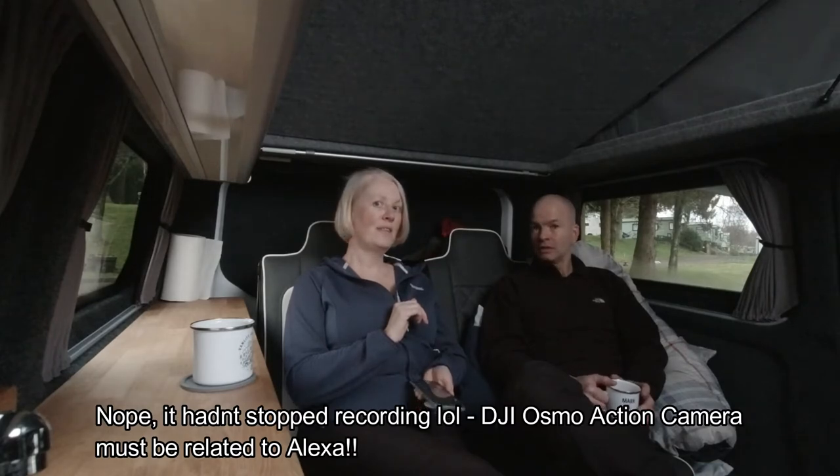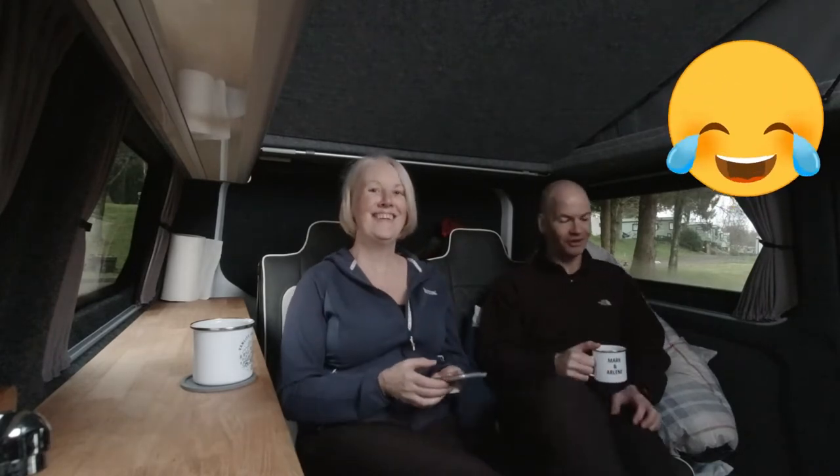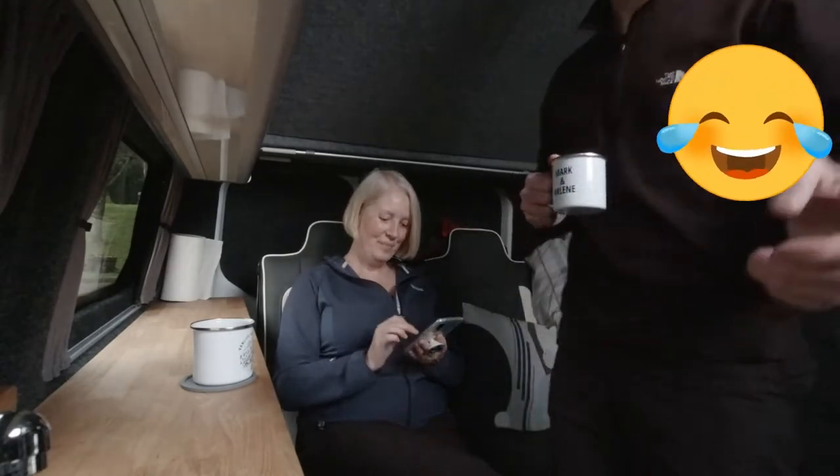Stop recording. It has stopped. Why is the red light flashing? No, it's recording. It has stopped.